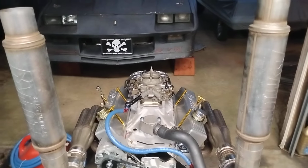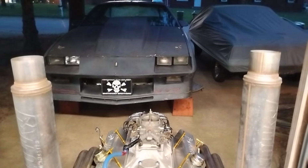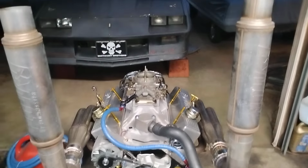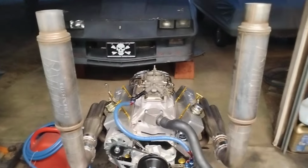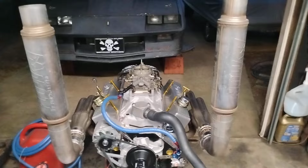Which those are the mufflers probably going on that Camaro there, the old 84 Z28. Fixing to put the big 9-inch Ford under that motherfucker. Might do that tonight. Got nothing better to do.